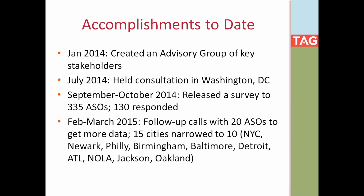After we analyzed the data, and I'm going to show you a couple of slides from that broad survey, we did some follow-up calls to 20 organizations to get more data, including some folks who didn't quite fill out the survey. I know folks get sick of filling out surveys, and a lot of times where we're asking you not just to check off boxes but to give us written statements about different pieces, people don't have the time to fill them out. So we did some other calls to follow up with organizations to get more data, and we narrowed the list of cities from 15 cities to 10 that we would really focus on for the next steps, and you can see those cities there. Next slide.